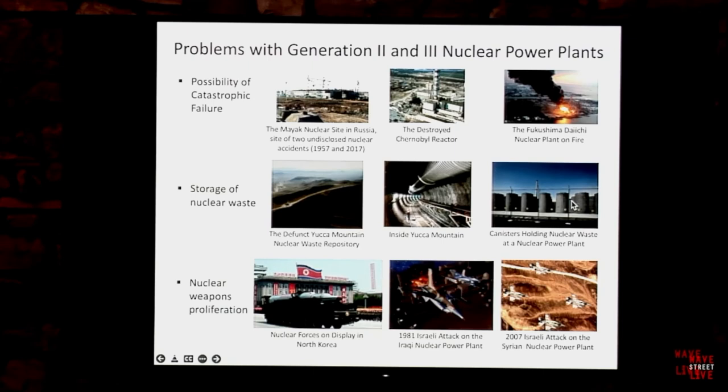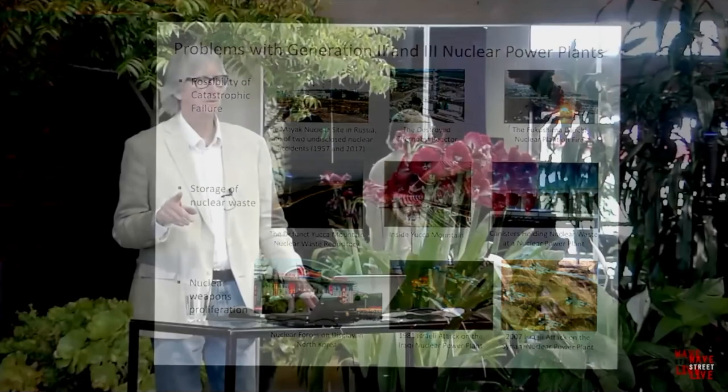Third problem is nuclear weapons proliferation. If you own a nuclear power plant, then you have a path to nuclear weapons. Now, I'm not worried about PG&E launching a nuclear strike on Florida Power and Light. Although, who knows? But I am worried about countries like North Korea, and indeed, North Korea obtained its nuclear arsenal, and it's pretty widely reported they have a couple of dozen atomic bombs. They obtained their nuclear arsenal from reprocessing spent fuel rods in their nuclear power plants.